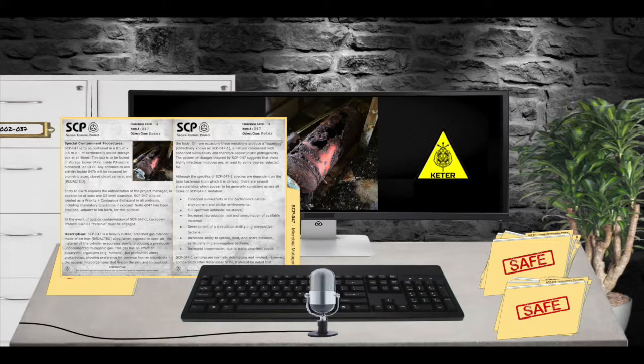SCP-047 is to be treated as a priority 4 contagious biohazard in all protocols, including mandatory quarantine if exposed. Site Q047 has been provided, adjunct to Lab 047-B, for this purpose. In the event of outside contamination of SCP-047-1, Lockdown Protocol 047-1, Yersinia, must be engaged.